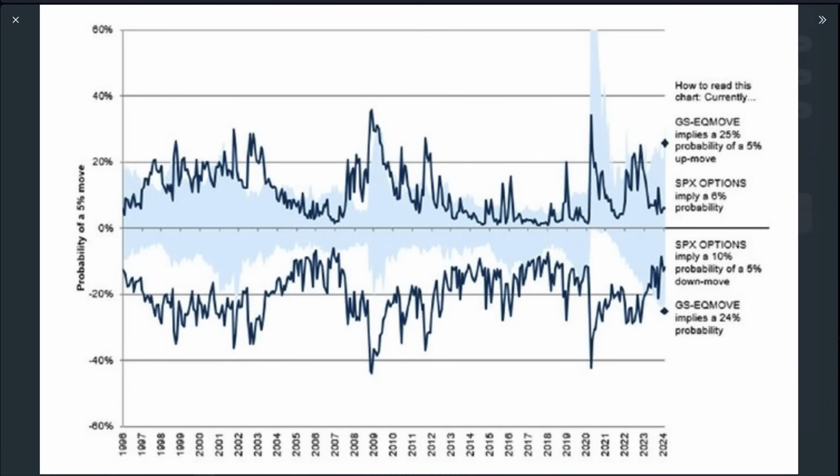Goldman Sachs tends to agree with this data as well. They've actually come out, and I posted this over on our X account if you want to follow it, that they believe the market is not pricing in the probabilities of major moves. In fact, they say the market's only pricing in a 5% up move at about 6% probability, and they think it's more like 25% probability.